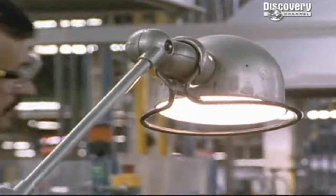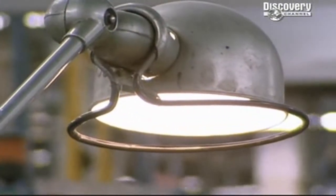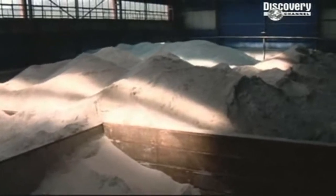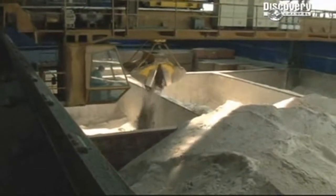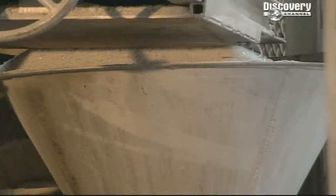Here, the production of the light bulb doesn't start with the metal filament. It begins with the bulb itself. Glass is made from a mixture of lime, limestone, potash, a kind of natural soda, and sand. And the factory gets through tons of the stuff. Lime stabilizes the glass as it melts, and the potash reduces the temperature needed to melt it. Thousands of tons of sand are used every year.